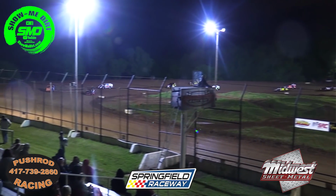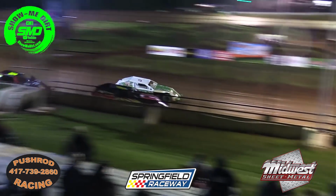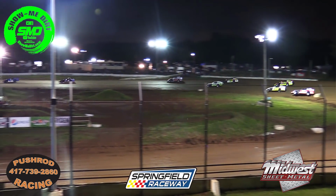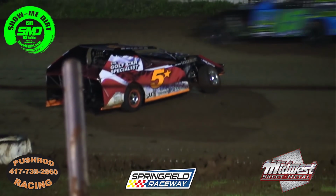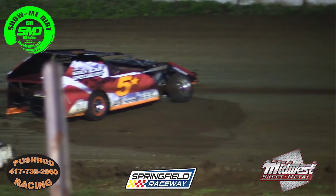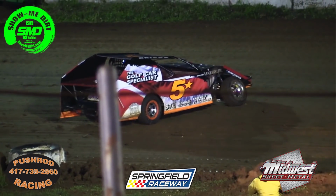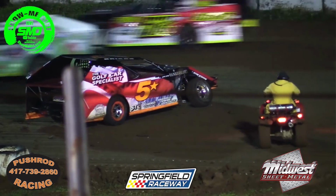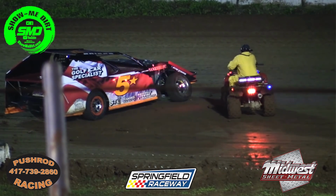Jackie Dalton, like he shot out of a cannon, moving through this field. Right now, nowhere to go. A couple of cars dead ahead. Oh, problems over in turn number 2 for John Briggs. And that car almost got up on its lid. Real close to going over.